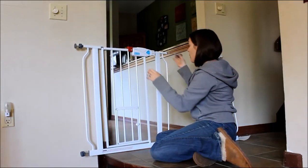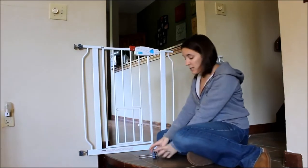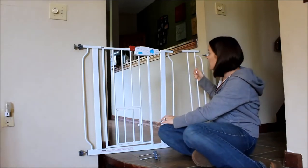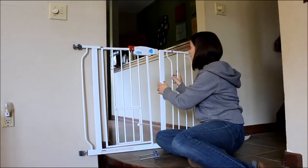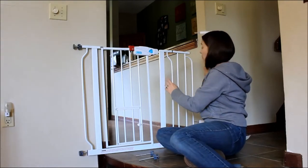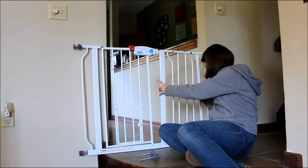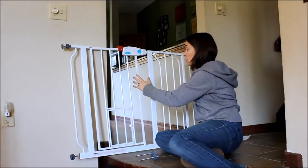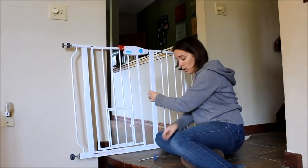I mentioned that there were extenders too. If you have a wider doorway and you want to use those extenders, you just pull out two on one side. Here are the extenders that I was telling you about. This is the 6-inch one, and they just go in those holes where the pressure mounts go. And this is the 4-inch one, and I'll slide that in there too. So it doesn't take a lot of time to do that. It's just the turning and turning and turning to mount all four corners.